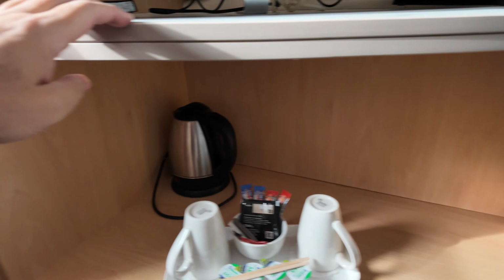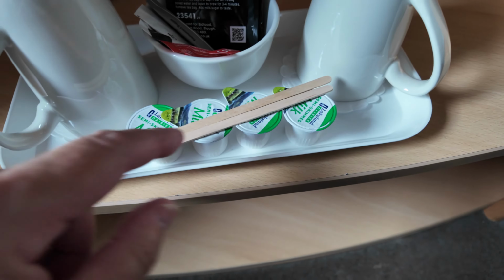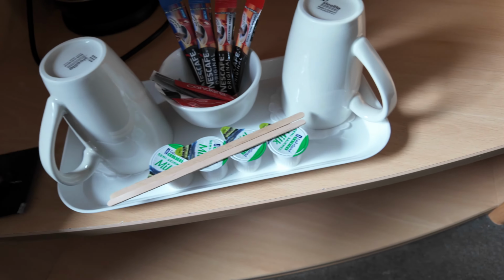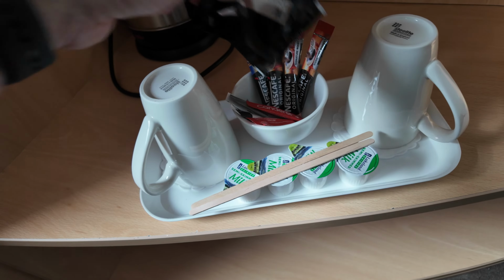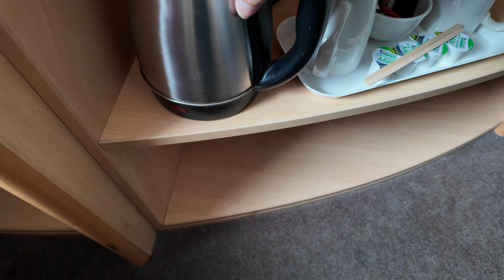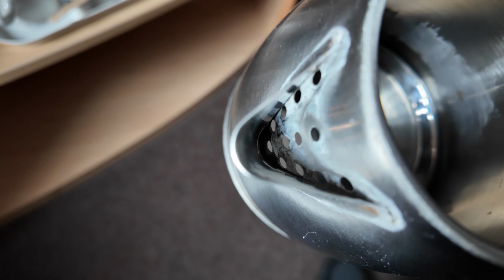And underneath, we've got the tea and coffee making facilities, stirrers, milks, breakfast tea, two of those, and four coffees, one caffeinated, two decaffeinated. Little kettle here. Let's see if it's clean. Oh yeah, actually it's immaculate. Well, immaculate on the inside, not so immaculate on this bit.